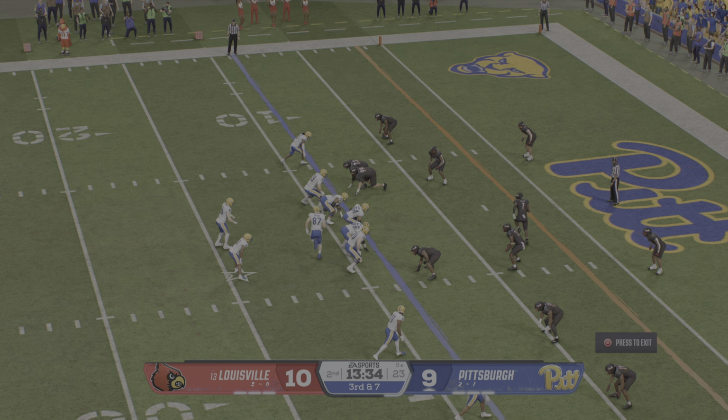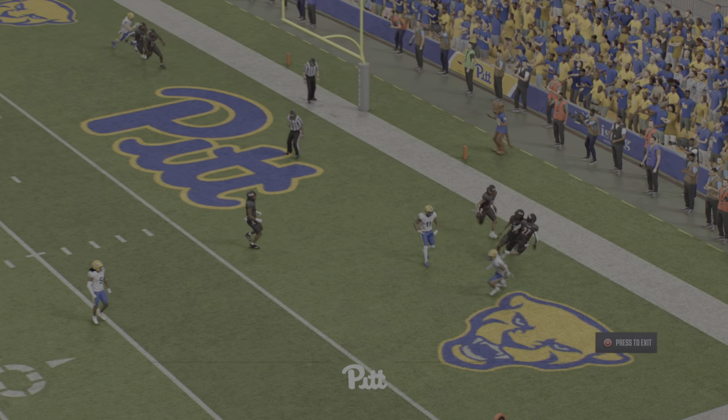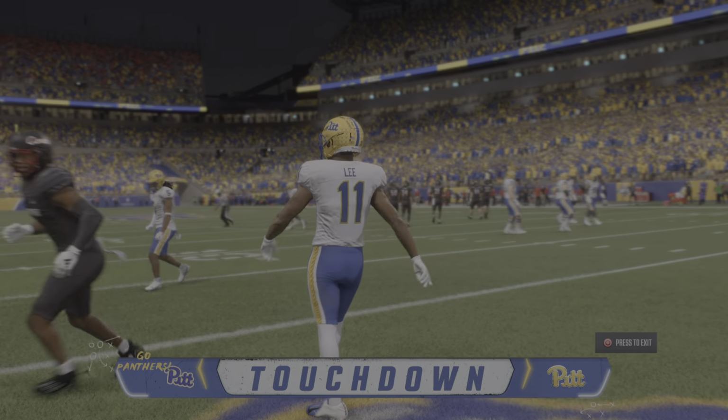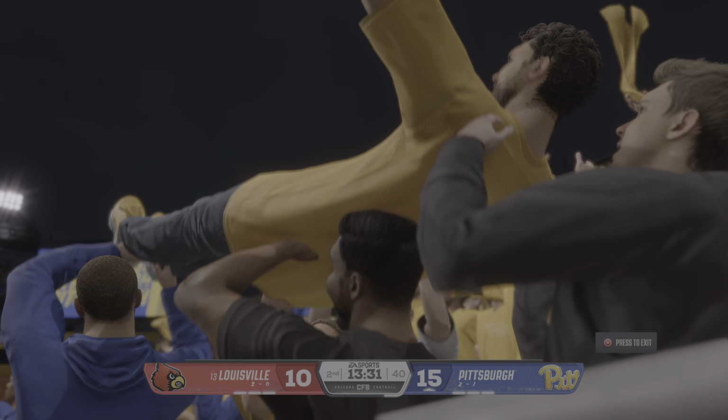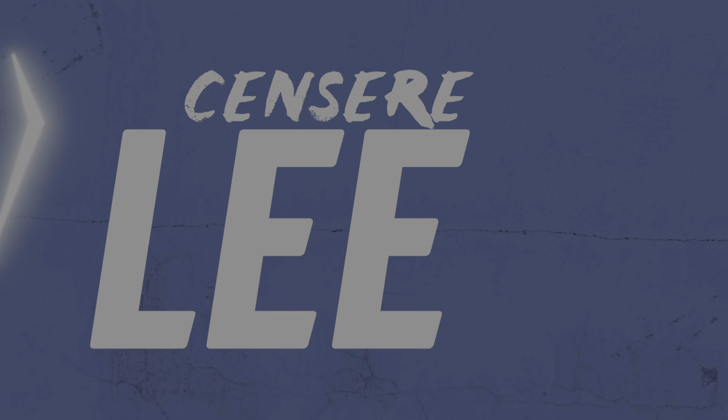Tight end now in motion. To the air, it's Holstein. Touchdown, Pittsburgh! Quick strike through the air for the score. Man, he's off to a good start this year. That's already his 3rd receiving touchdown. We're only 4 games into this season.